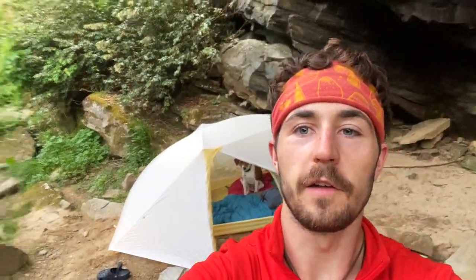Yeah, we got a pretty dope camp spot for our last night camping. Got all these crazy rocks behind me. And there's our tent. And there's the river. So water's right there. Only a mile back up to the car in the morning.